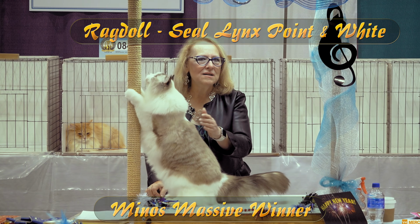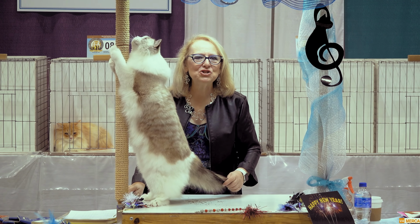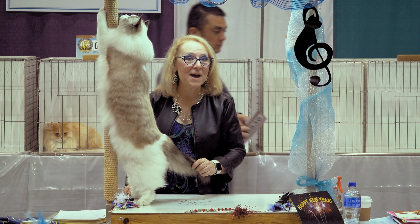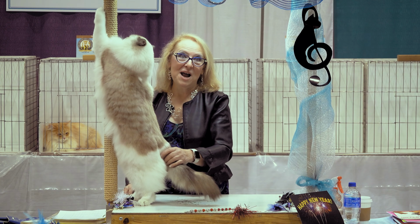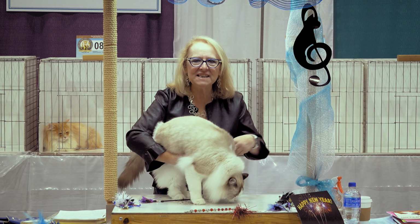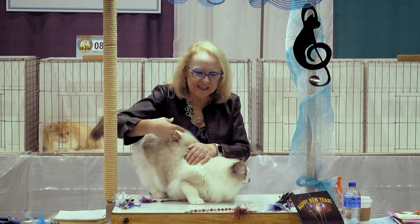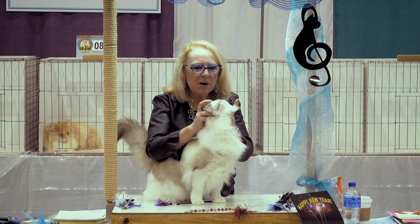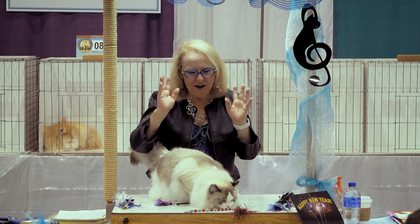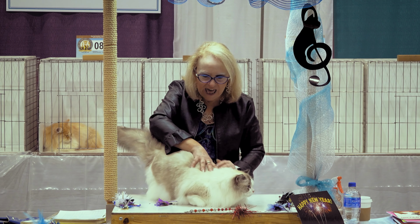This is a ragdoll. When people come to shows, they come up and ask about two breeds. They want to know where are the Bengals, and they want to know where are the Ragdolls. These cats are in all kinds of advertising. We see them on the covers of magazines all the time. But when you see one in real life, they leave all the pictures in the dust. They're beautiful cats to look at.